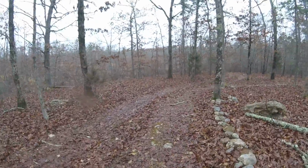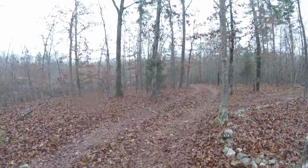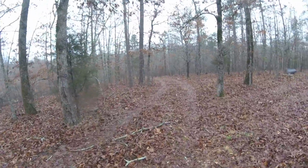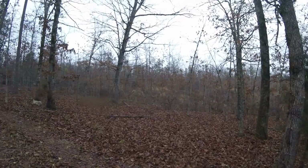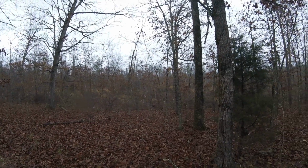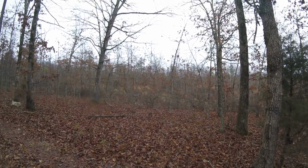And let's take a walk down here a little bit more. There's a creek down here. I doubt it's running, but he says when it's raining pretty good, it will get water in it. See the property line over there? The neighbor had his whole area logged. It looks like a big chunk of it. So there's a lot of downed trees back there, and I think he's got a deer stand back there.